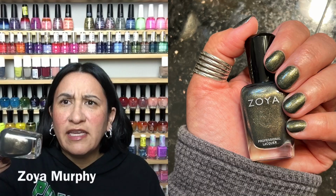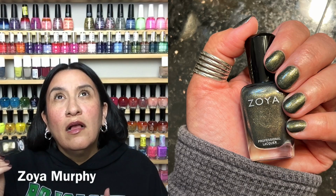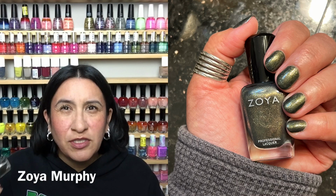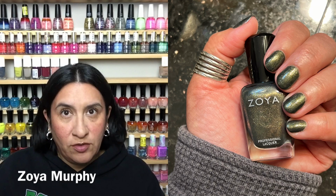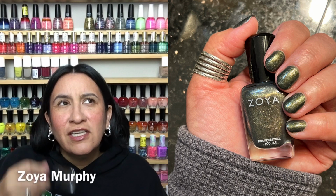But then when I finally decided to get back in the game, I went for this Zoya, and this is Zoya Murphy. It's sort of like a deeper forest green with some really beautiful gold shimmer. I felt like this had a weird formula, and it was kind of hard to apply, which is weird because I don't usually have a lot of problems with my Zoyas. And especially, this isn't any sort of weird finish.